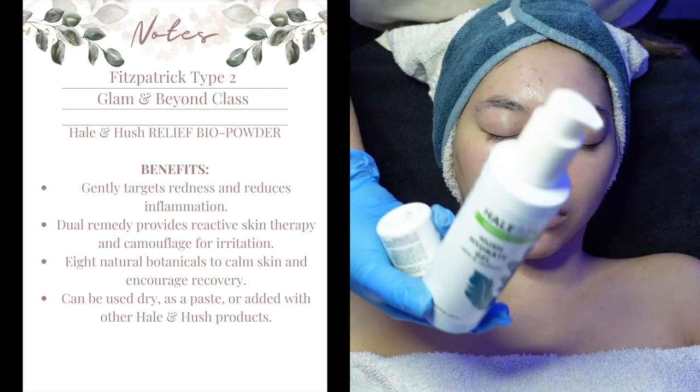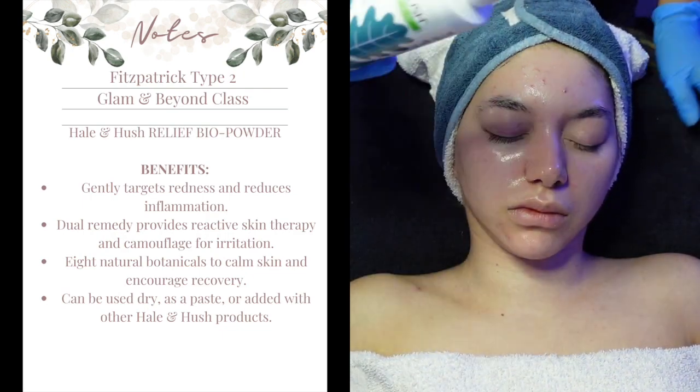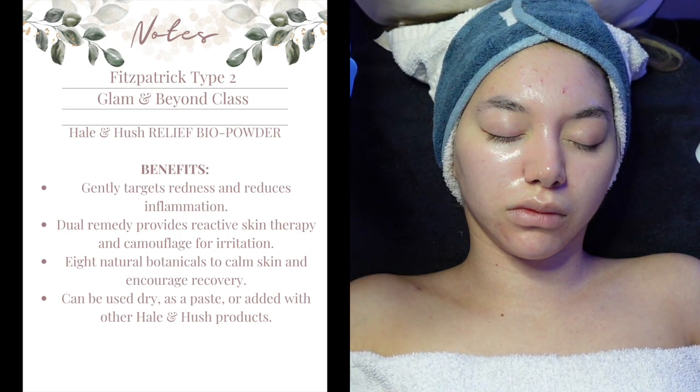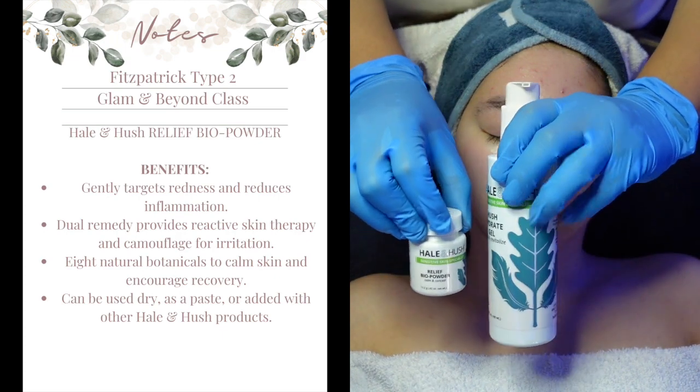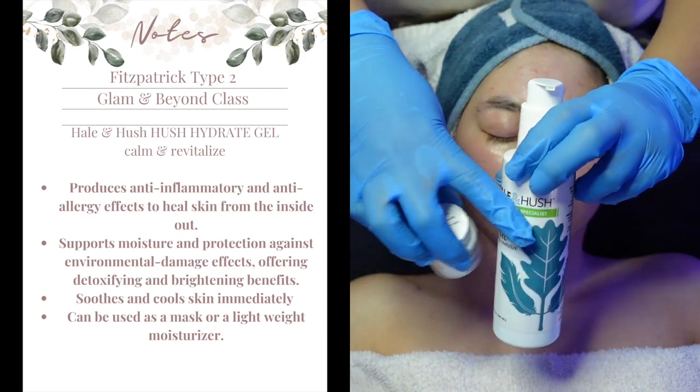Next up, we're going to create a cocktail by using the Hell & Hush Relief Bio Powder along with the Hush Hydrate Gel. We're going to create a mixture and we're going to be applying it as a mask on the face, neck, and décolleté.